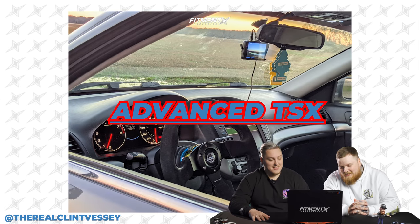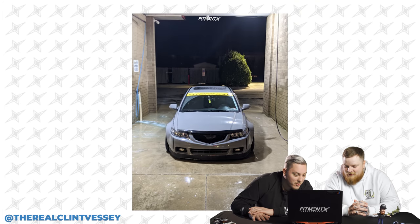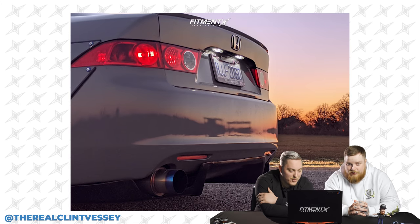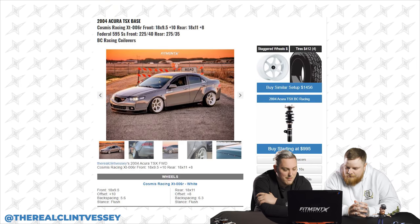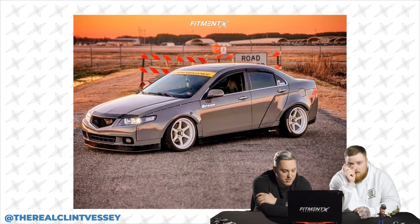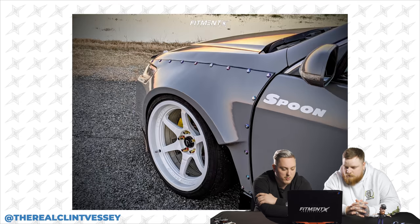This is a wide-body TSX. We do have the over-fender wide-body, a Skunk2 camber kit, -4 degrees in front, -5 degrees in the rear, some 6K and 8K springs, and a 1-inch spacer all around to help fill out those arches. That's solid. If you're running a single piece wheel on a wide body setup, you're going to have to run a hefty spacer, even with an 18 by 11 plus 8.